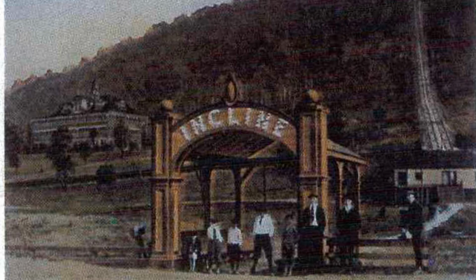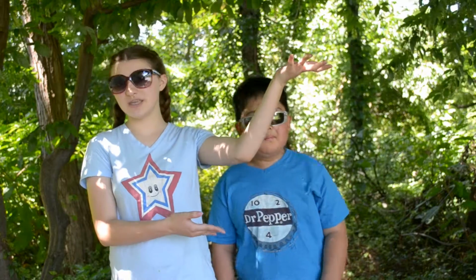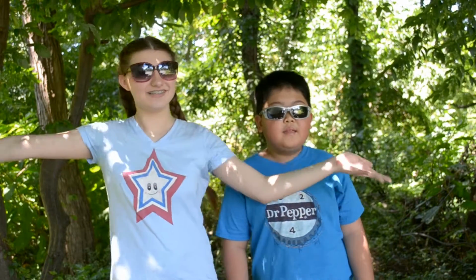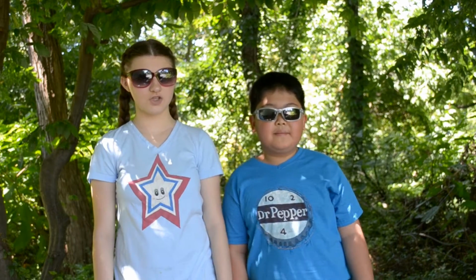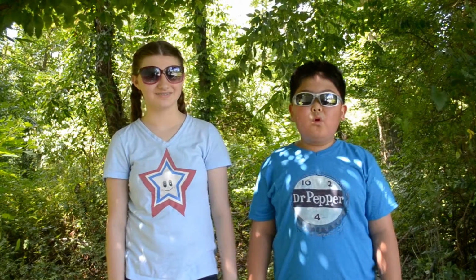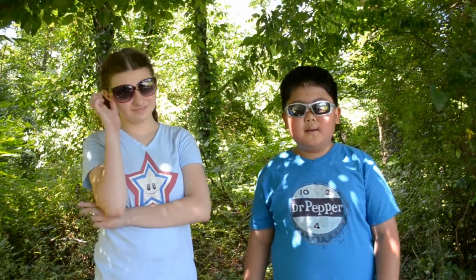That's right. The Mill Mountain Incline was basically like a train that took people up the mountain to see over the beautiful city. It only took 4 minutes to get up the mountain. That's shorter than today. They're so lucky. On opening day, August 14th, 1910, 1,500 people rode to the top of the mountain. I bet that's more people than had ever been to the summit before. It cost 25 cents round trip. That was a lot back then. It was 5 cents to ride streetcars.